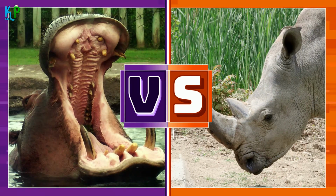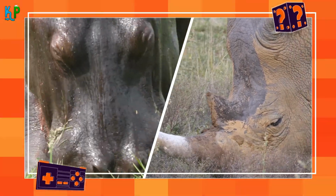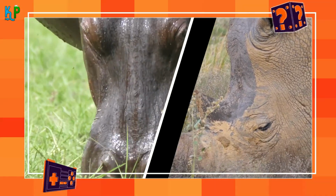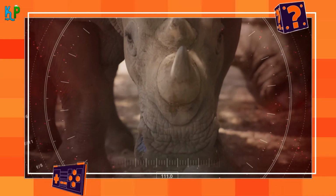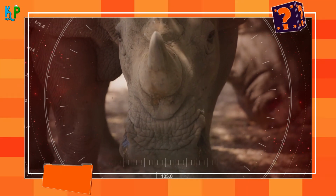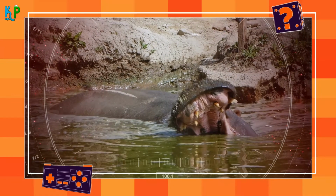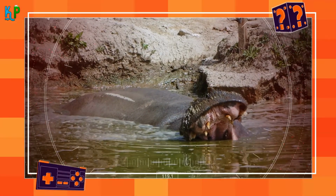Hippo versus rhino, who would prevail in battle? In a head-to-head battle, the matchup is nearly even. The winner would be largely determined by the situation of the encounter. If a dominant male rhino spotted a hippo on its land first, it would charge and gore it first. Of course, that doesn't mean a death blow to the massive hippo either.